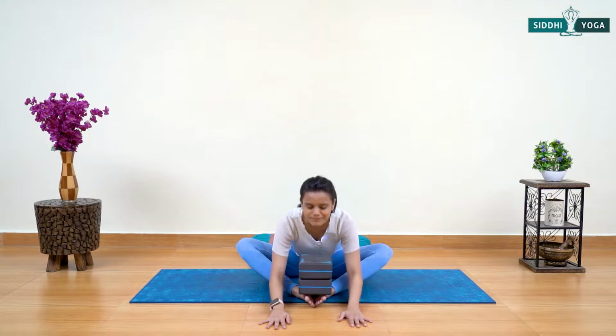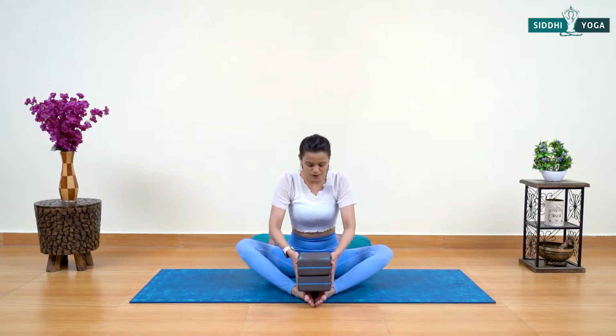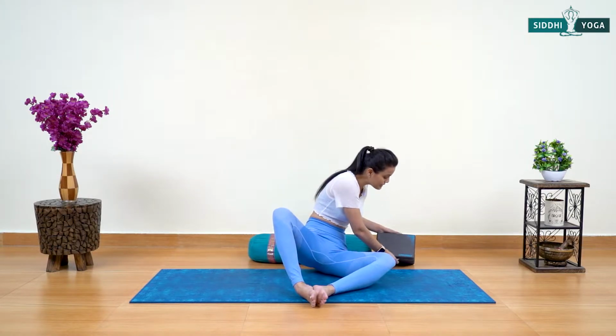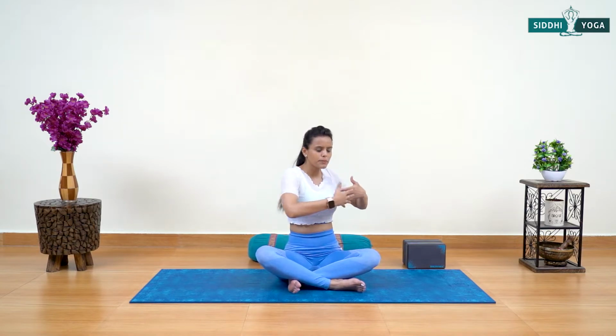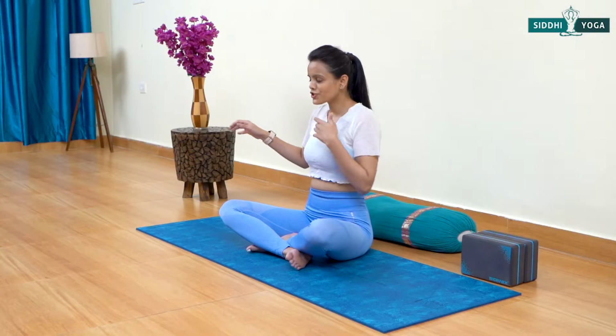Gently come up, release these blocks. This asana will really help you to make the entire lower back, your thighs, your pelvis at ease during periods. So try these asanas. You can do with support and do the baby hugs also. These asanas are all so easy, and at the same time they are so effective in periods. Let's go to the Shashankasana.